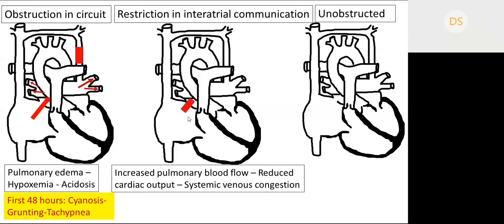So now my right heart has a lot of blood. It can easily enter into the RA, RV and the pulmonary circuit because by now my pulmonary vascular resistance has fallen. But the second way of outlet is small. So there are two things which are happening here. I have reduced flow entering the left heart and reduced cardiac output.